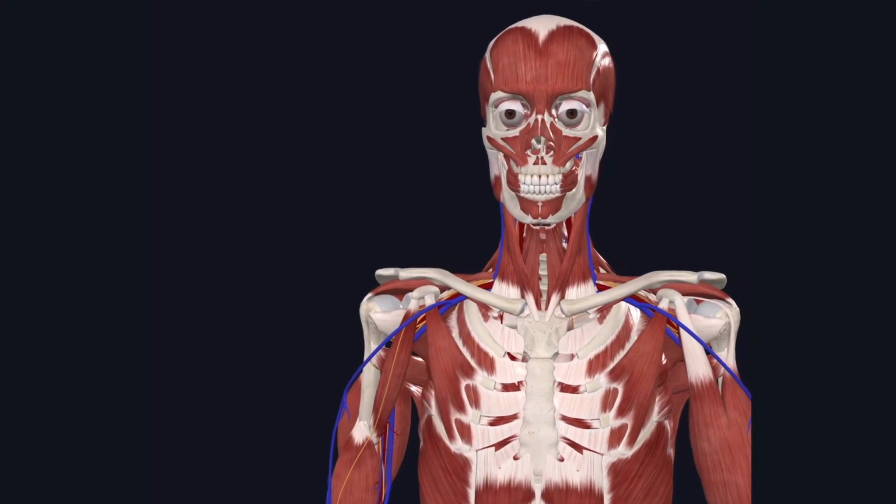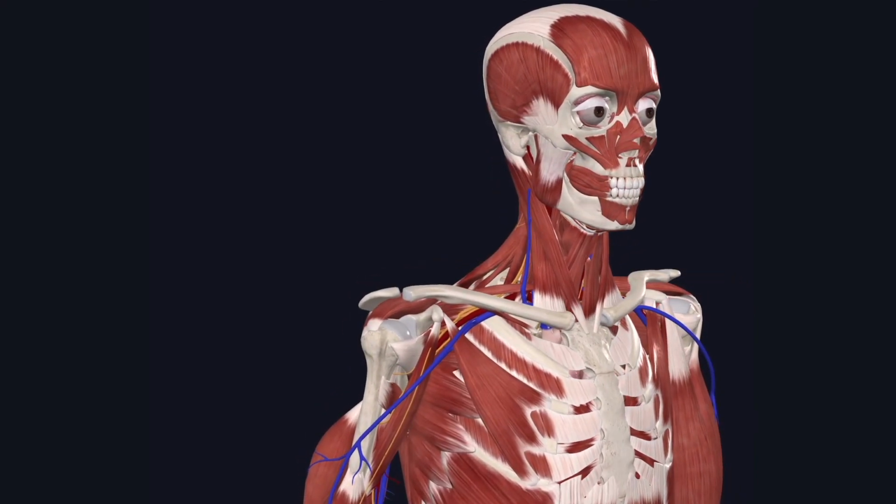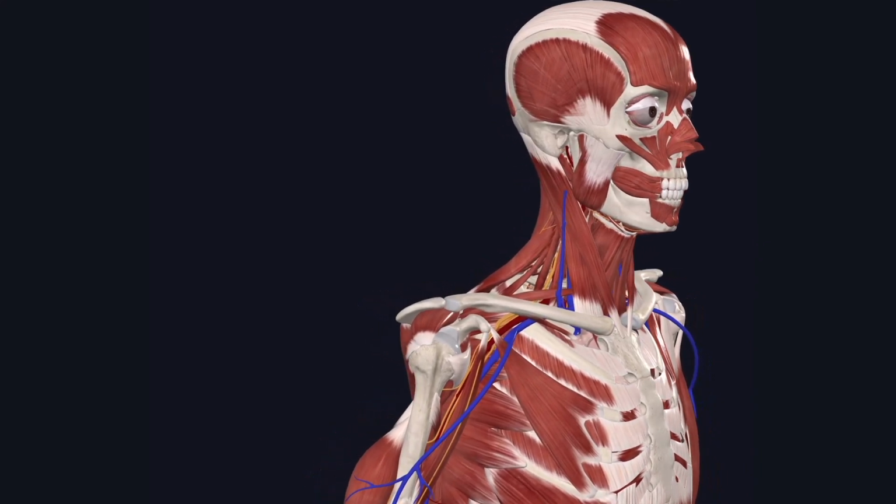These deep muscles can create thoracic outlet syndrome by compressing on the nerves and blood vessels if they become overused and tight. And sadly, it's extremely easy for these muscles to get tight thanks to our modern society, like being on a computer or our phone for 8 hours a day.